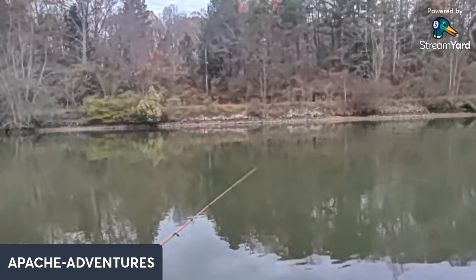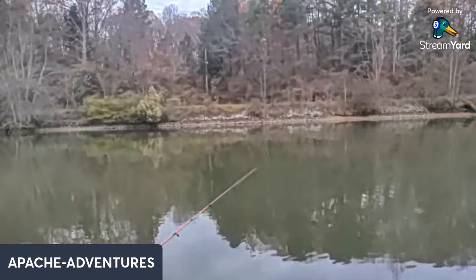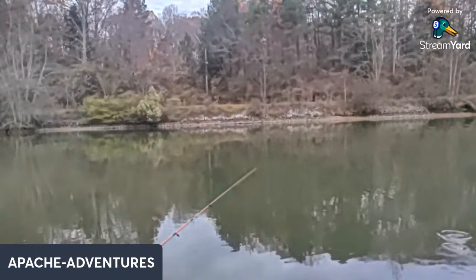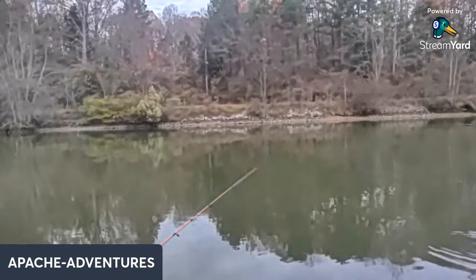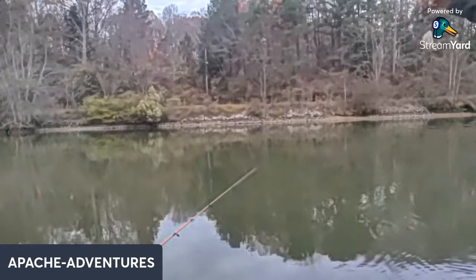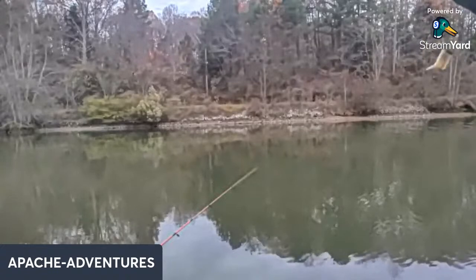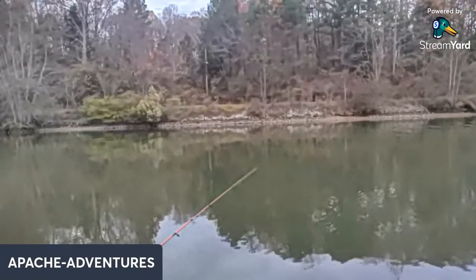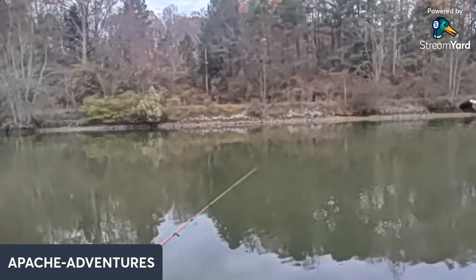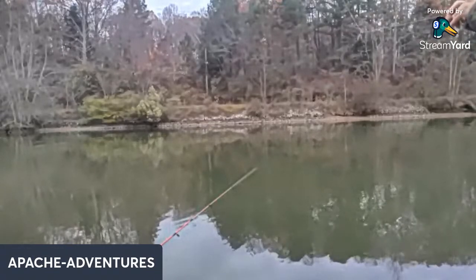Dude, look at that bass right there, bro. See it? You don't see that bass right there, bro? No. Roger, right here. No, I don't see it. Oh, he's a big one. What about half pound? Yes. Bigger than any of the bluegill I've been catching. Can't believe nothing more than the bluegill.